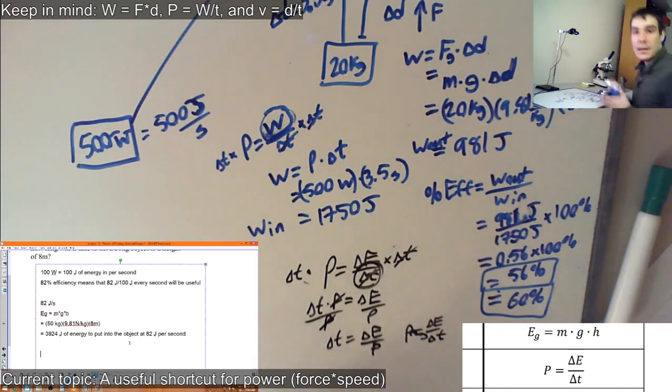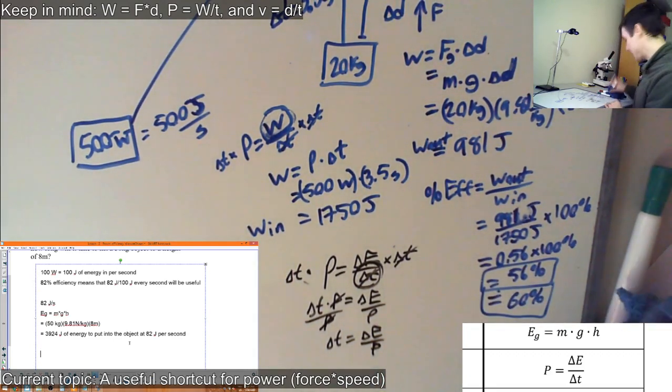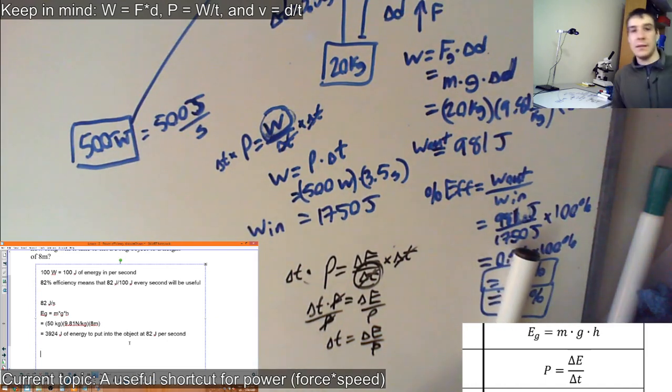Be careful with that, because it only works if it's a single term on this side. If there's anything that's added or taken away, the swap doesn't work. So yeah, time is energy over power. Change in energy over power. Just like time is distance over speed, if you want to think about it that way. This is the distance we have to go. This is how many joules we have to transfer. This is how fast we're transferring the joules.